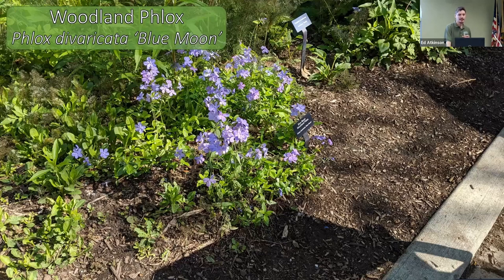Woodland phlox, Phlox divaricata. This one right here is probably the most common one that you'll find. It's called Blue Moon. Just a really pretty, very early spring bloom with this nice little blue flower. Some you can find like white ones now, I think.